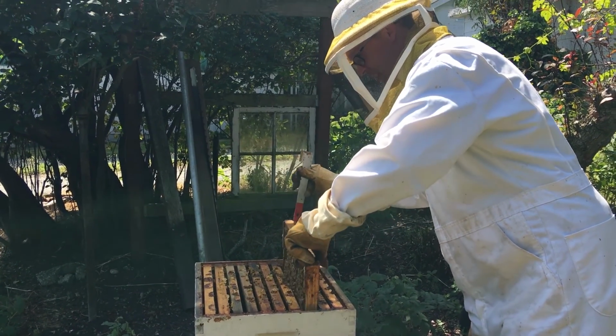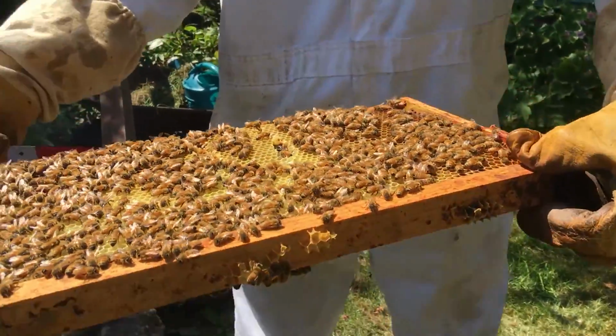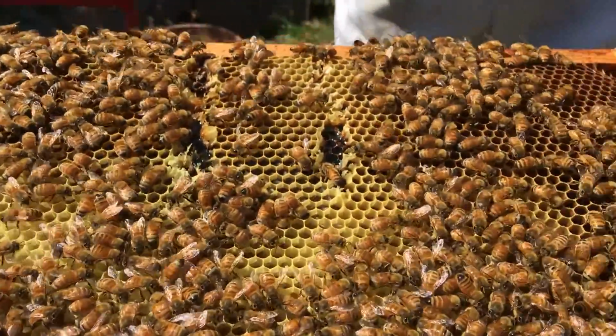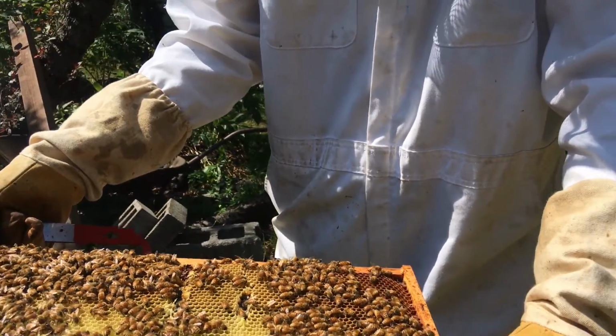If they can't fill it with honey... oh yeah, here we go. We're doing a great job here. This is a nice one. They've really gone to work on this one. They filled all that with wax and honey. And see, the honey this time of year is super dark, so they're into something that's incredibly dark. Sometimes they'll go into blackberries. Sometimes they'll go into my figs and take the nectar from there.